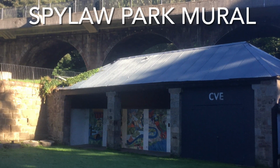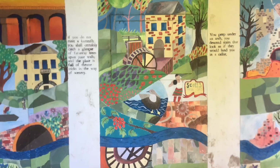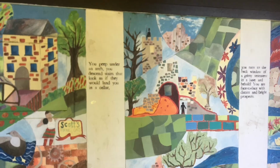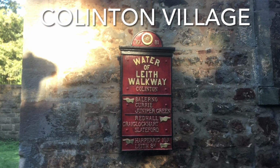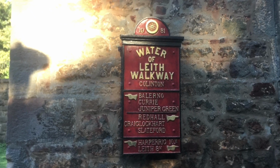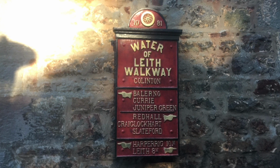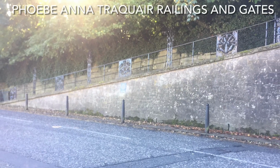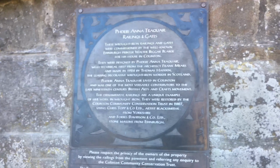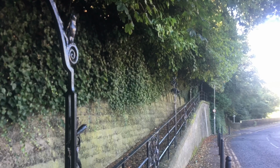There, Firhill High School pupils back in 2017 created an Edwin Lucas-inspired mural to be seen. We now briefly pause for an off-track detour, as Colinton village provides an appealing lure. On the main road we can stop and stare at the 1924 railings designed by Phoebe Traquair.